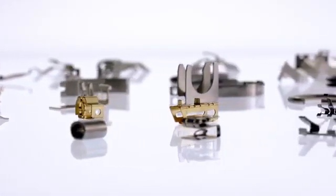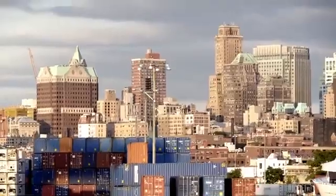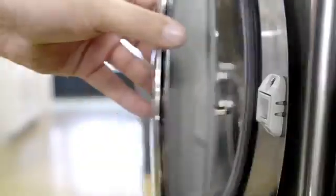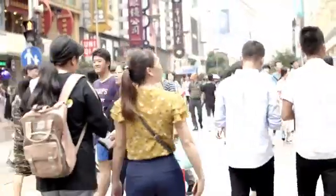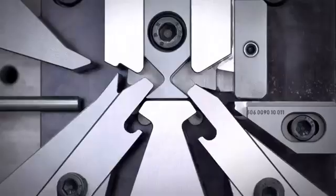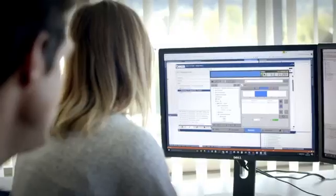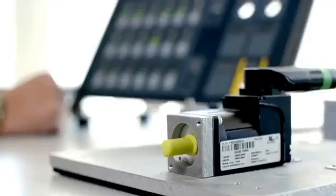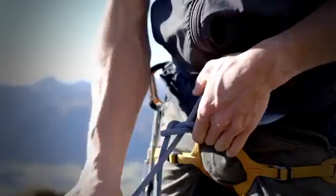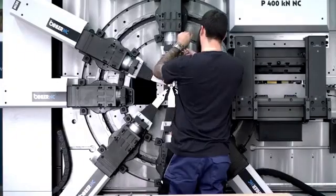Whoever makes prefabricated parts and components today produces for the whole world. The demand is high, so is the competition, and the client requires the goods just in time. That's why our technicians make the tools simpler, our developers make the controls more precise, and that's why our clients are able to work faster, more flexibly, and more intelligently with our Bihler machines.